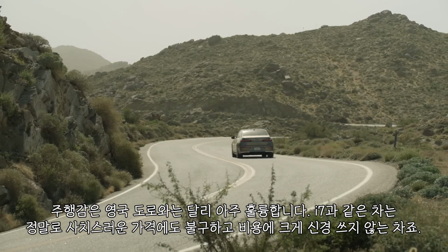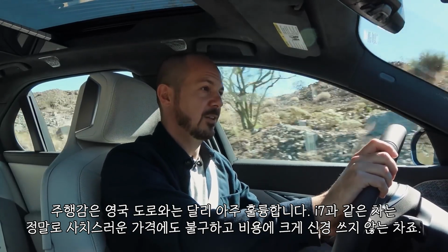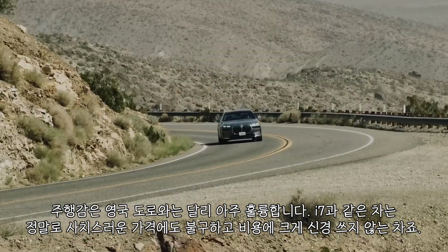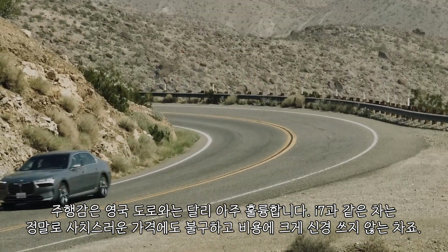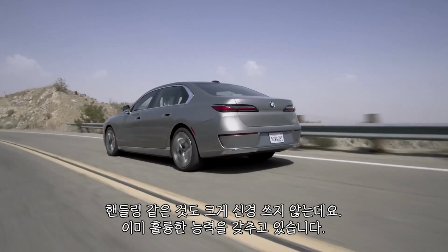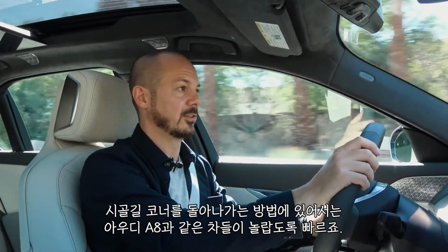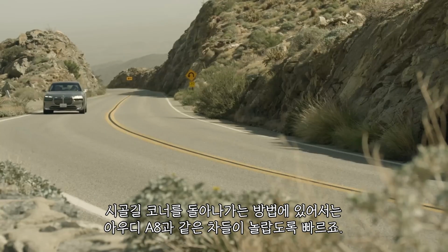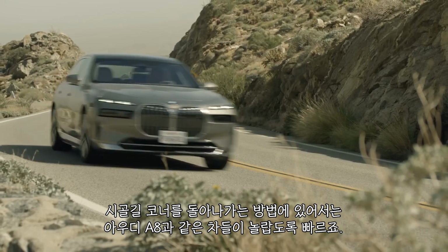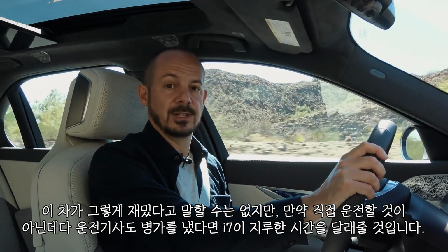Ride comfort is superb as well, again, with the caveat that UK roads are nothing like these. So the i7 is a car that really does live up to its luxury billing. And not that many buyers of cars like this will really care, but it handles quite well too. It stays flatter through corners on country roads like this than something like an Audi A8. So you can cover ground surprisingly quickly. I wouldn't describe it as fun really, but effective, absolutely.